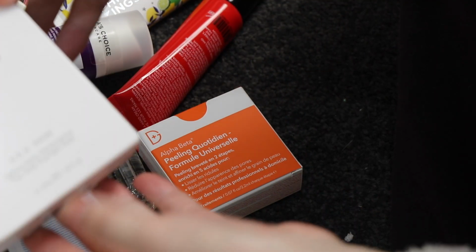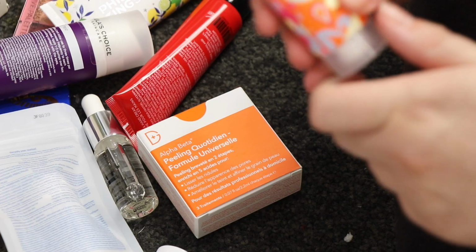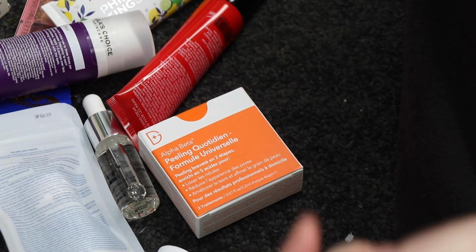So this is the Medik8 HEO Optimal Ratio Moisturization 2-Step Overnight Mask, which I am going to keep because it sounds very interesting. We have the Amica Soul Food Nourishing Mask, which I think I am going to keep because once again, it sounds intriguing.